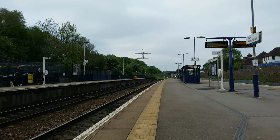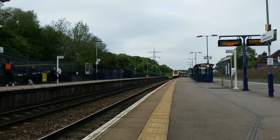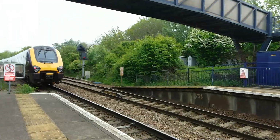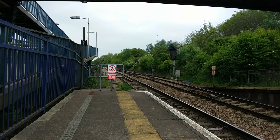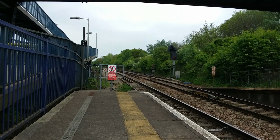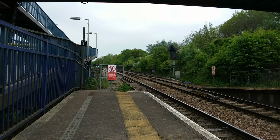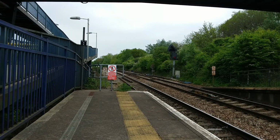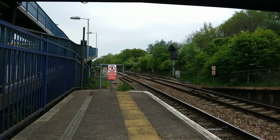Right, passing through now on platform 2 is a CrossCountry Voyager from Bristol Temple Meads to Manchester Piccadilly. And off it goes to Manchester Piccadilly, and unfortunately I didn't get the exact unit number for that, but it is a 220. I know that much, but I didn't get the specific unit details for that Voyager, so sorry about that. But anyway, that's a 10:06 pass from Bristol Temple Meads to Manchester Piccadilly. Let's see what's next, shall we?